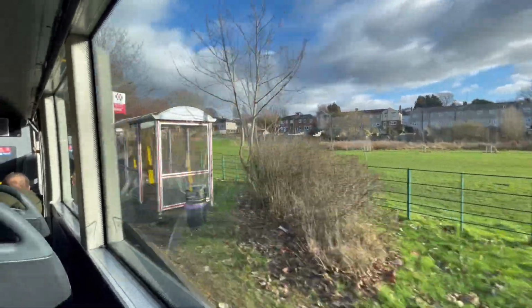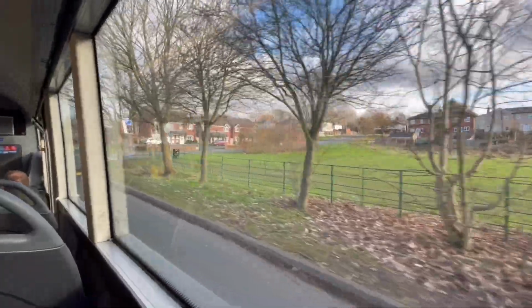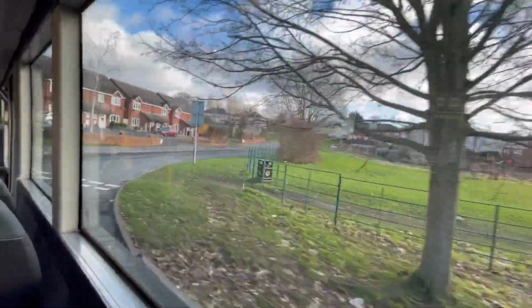So anyway, we're now coming round into Hawbush now, and we're going to turn to the right, and then we're going to turn left, and then follow the 25.